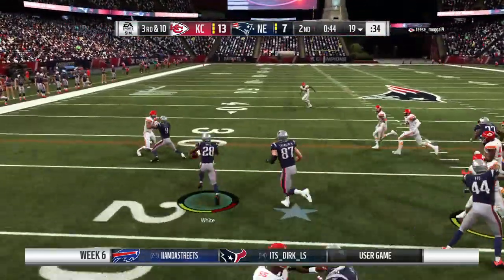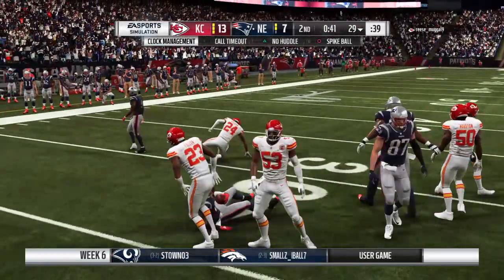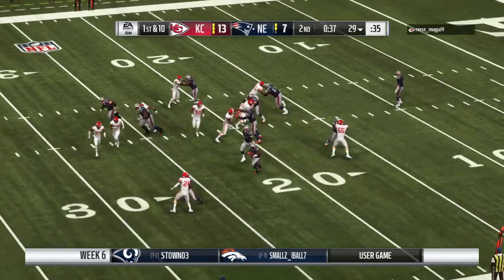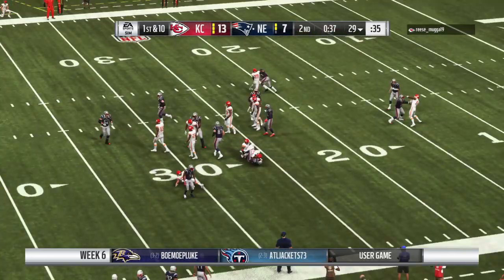Now White. They find some open field here. And he'll be taken down, but not before he gets this football out shy of the 30 to the 29. That goes as a gain of 11 and a Patriot 1st down.